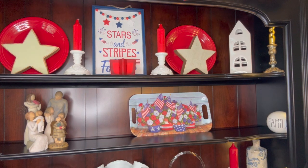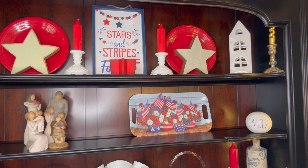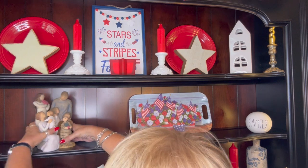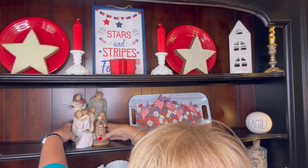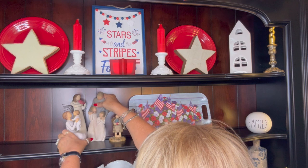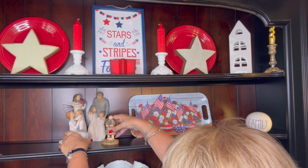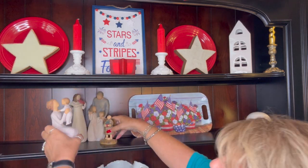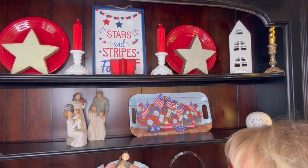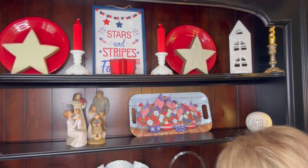And I'm not sure what else I want to do. Let me think. I have a little sphere right there. And then I have this little family that I always have up here. Let's move them kind of there. This is a willow tree family here. And then Candace gave me this, which is a little lady with her little grandson. And then this was Kristen's in her classroom. Somebody had given this to her. And it's not willow tree, but I've just added that in to the grouping there, you know?